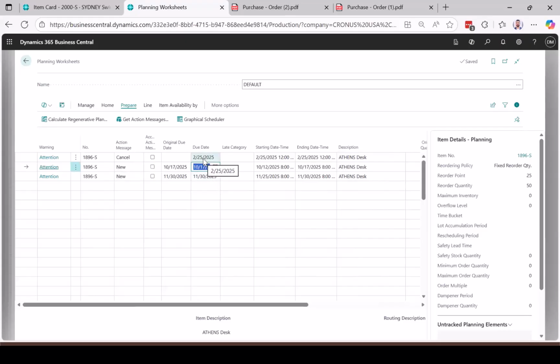So the system is intelligent enough to never let you overflow in inventory quantities and costs. So the action messages can be: please cancel this, or create a new document, or reschedule this, right? It can change dates or cancel if you don't need it anymore. Now, let's go ahead and carry out the action messages. And yes, I want to cancel that. Let's carry out all of them.